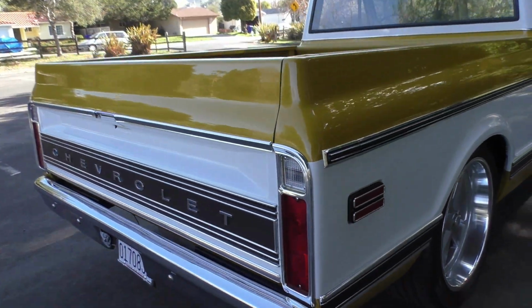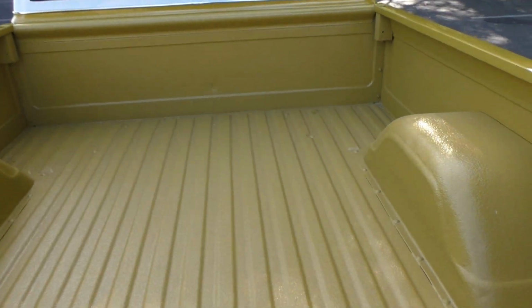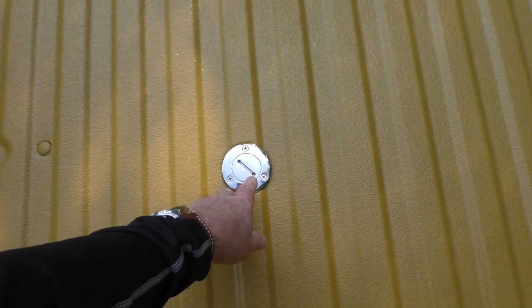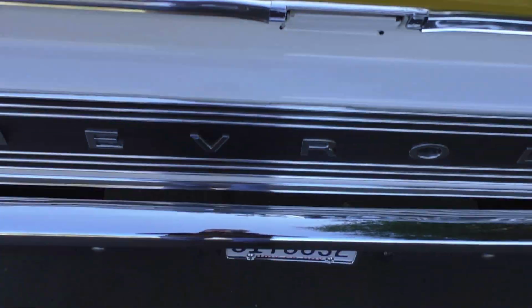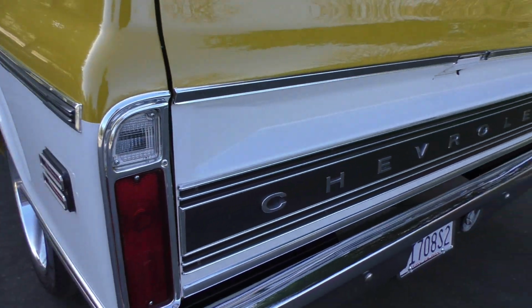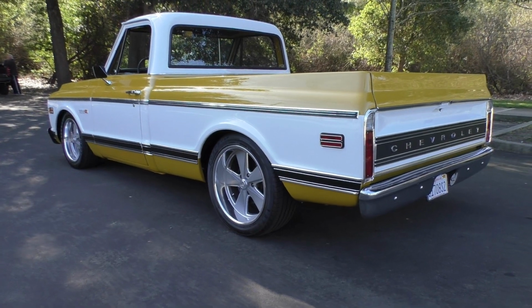Nice body panel. We'll actually lower the tailgate and cover the video here for you, but it's been finished in a body color Rhino Liner. The fuel tank has been removed from the cab and replaced underneath the back here. Here's the fuel fill. Plenty of room to put a tank in these. Tank's right there. Got a nice stance and a nice look. Got some pretty nice big rubber on the back there.